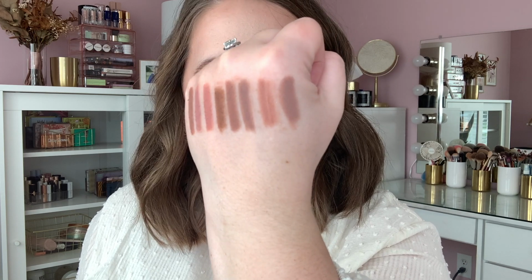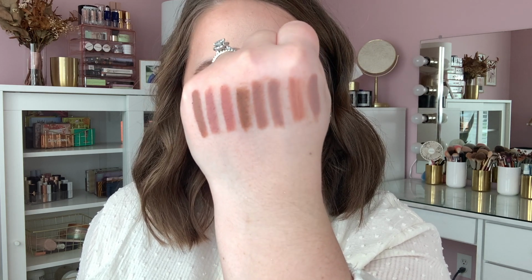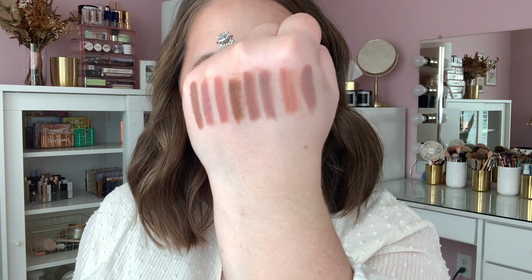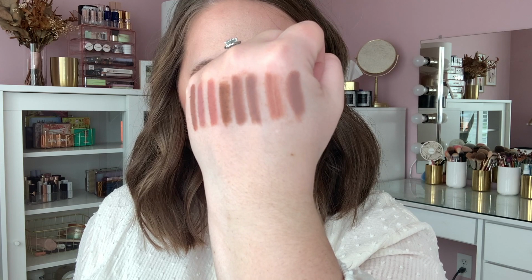I really just wanted to swatch them all next to each other so you could really see the different tones and undertones to them. You can really tell that some of them are cooler, some of them are warmer, some of them are more pinky, and honestly, I need them all in my life. I love them all so much.